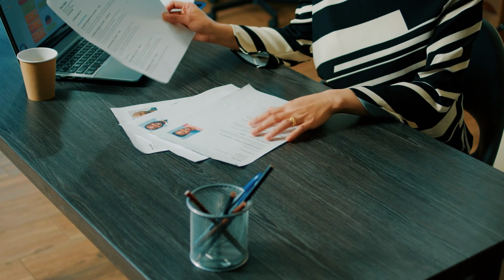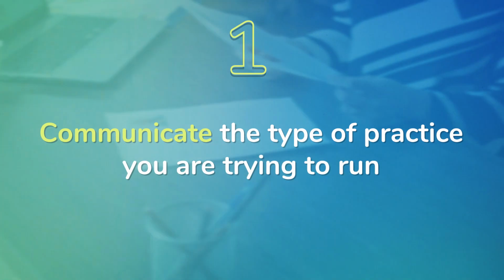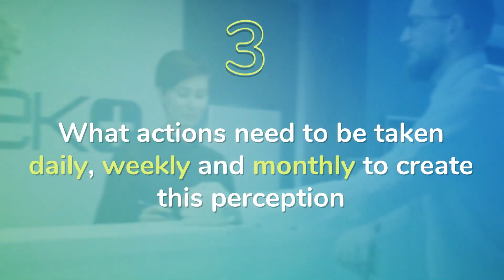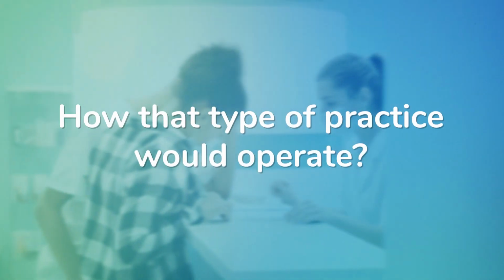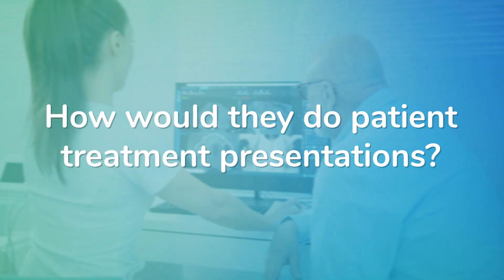When you hire your staff, one of the first things that you need to do is communicate the type of practice you are trying to run, how you want your patients to perceive you, and what actions need to be taken daily, weekly, and monthly to create this perception. What I mean by this is you have to deliberately sit down and think, do I want to be a family-friendly practice, or do I want to be seen as a high-tech modern practice, or whatever look and feel you're going for? And then stop to think about how that type of practice would operate. How would they talk to patients? How would they do patient treatment presentations and then some?